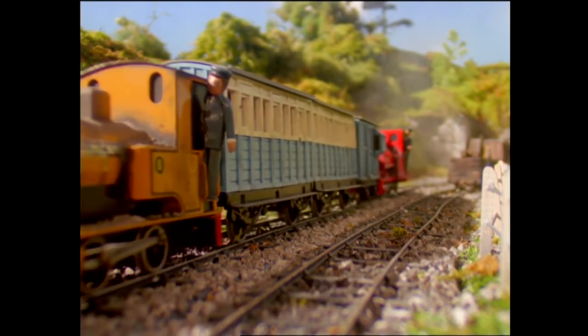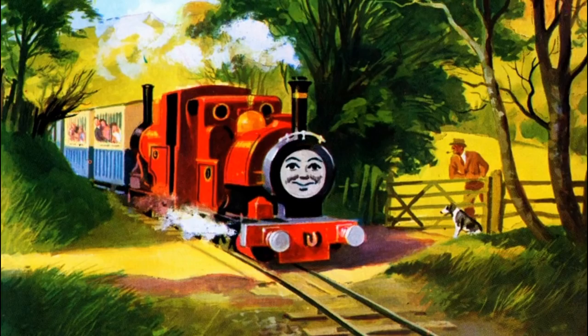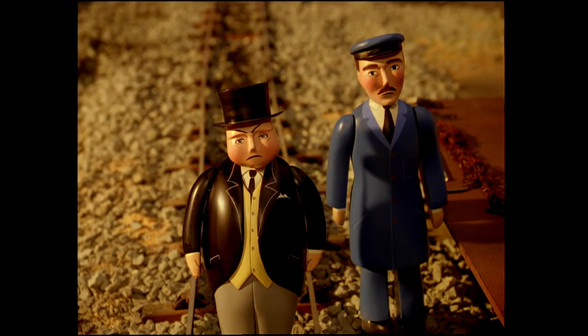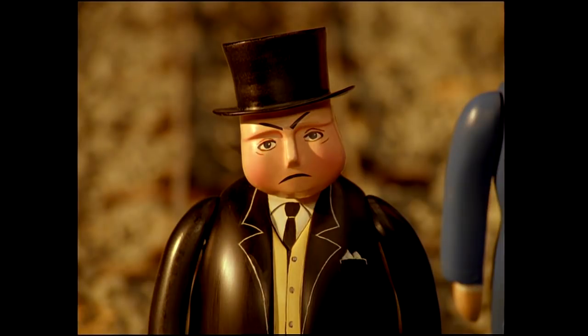For the return journey, the engine's positions differ once again. Rather than Duncan facing his coaches with Skarloey pulling him, Duncan is facing forwards and the old engine is pushing the train. The thin controller's warning to Duncan was expanded by the fat controller, including referring to the new engine as a wannabe pop star and the pun.